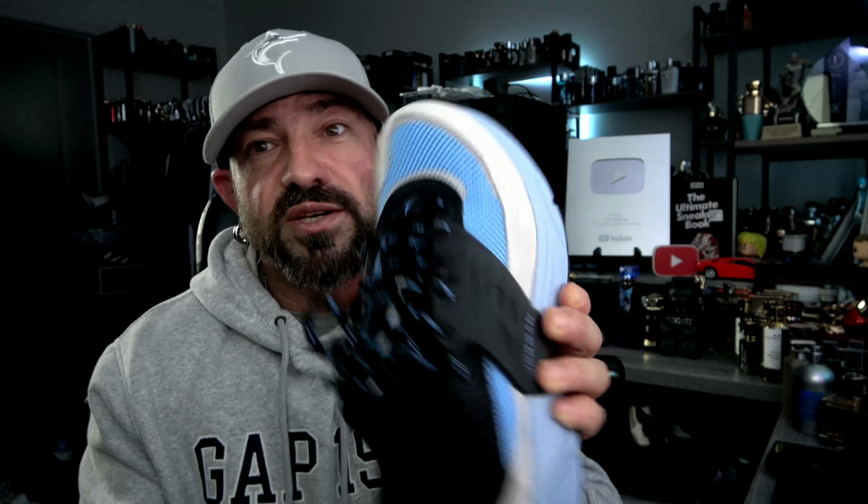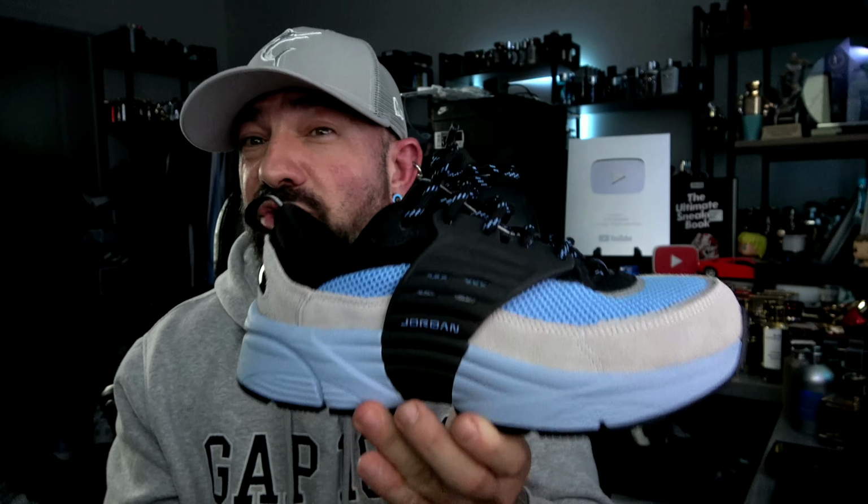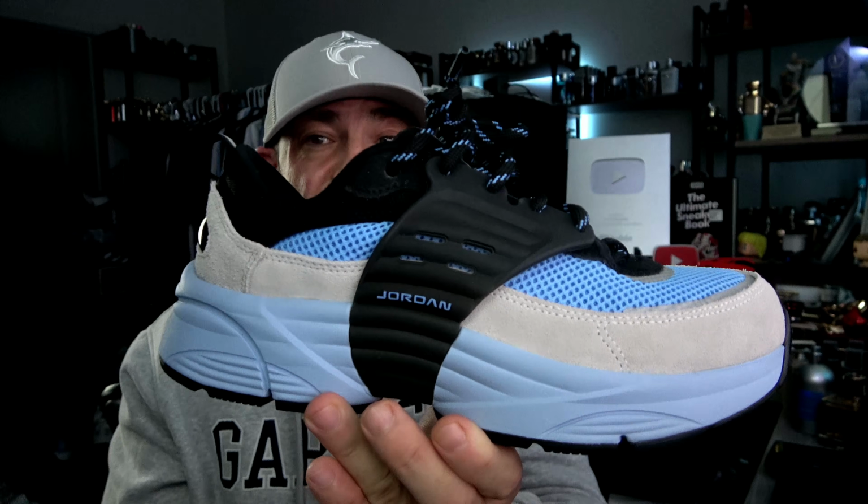You have this midfoot cage, so they're designed to be a trainer/runner, but for me personally, they're more of a lifestyle shoe these days. They're an acquired taste, but if you ask me, they're actually very slick. I think it's one of the coolest things Jordan brand's come out with in a while, and they're extremely affordable, and these are fantastic all day.